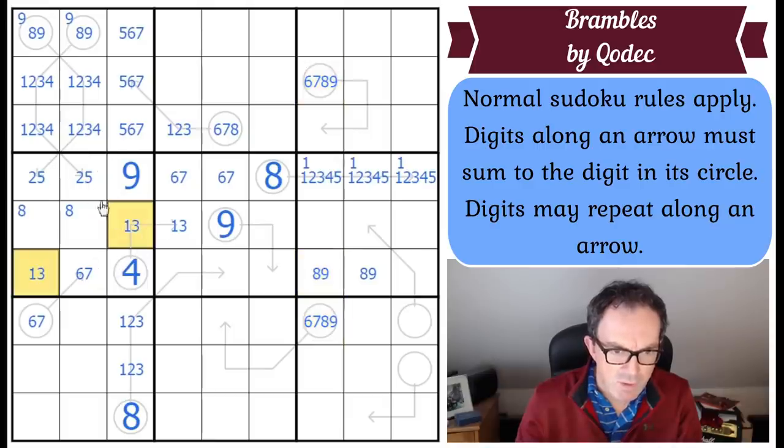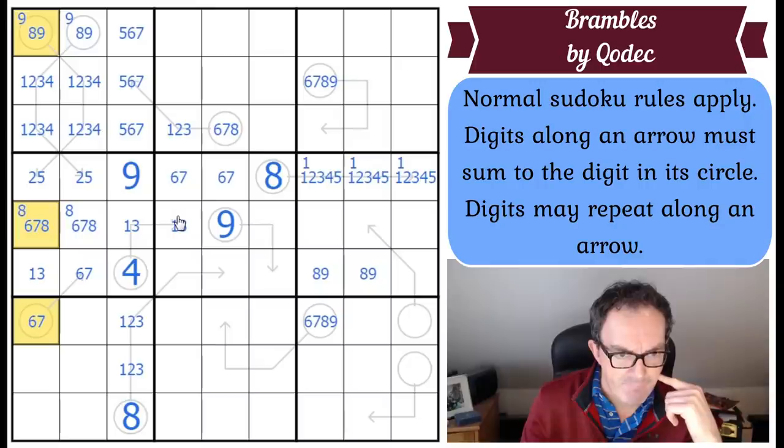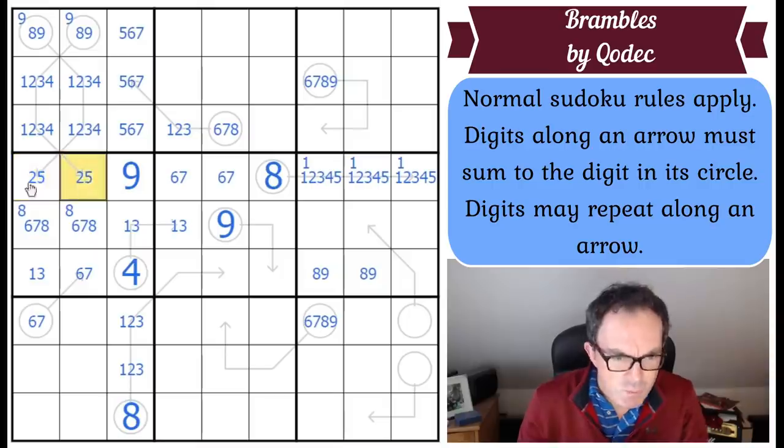So here we've got 1, 3, 2, 3, 4, 5. This is 6, 7, and 8. Let me just fully notate that. So, oh no, almost got a quadruple in column 1 as well. 1, 3 here. We've also, oh, that's weird. We've got to put 5 on the end of one of these arrows. Well, that's going to be tricky, isn't it?